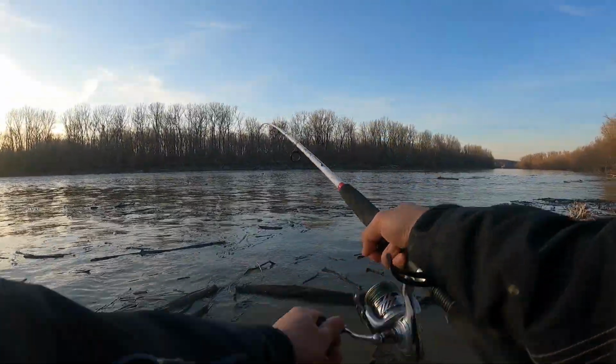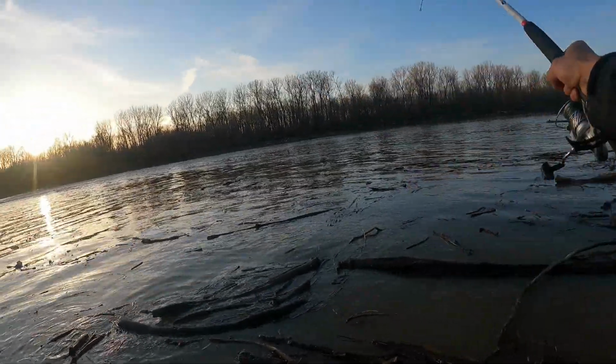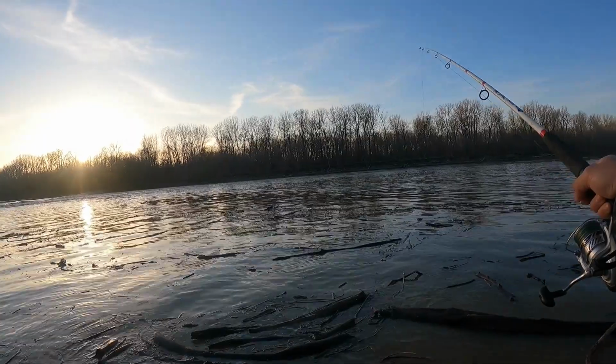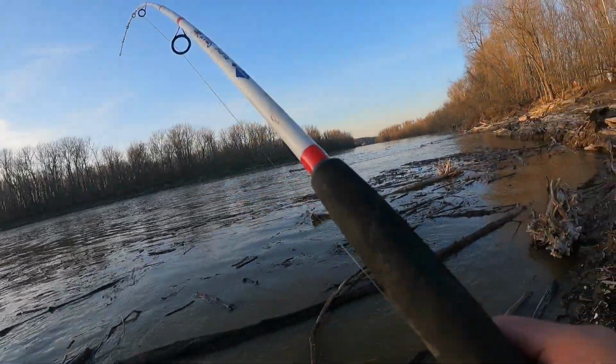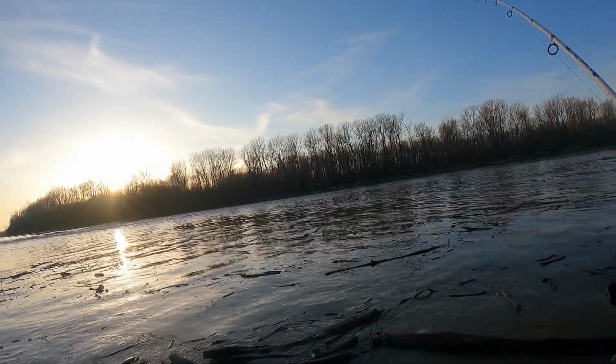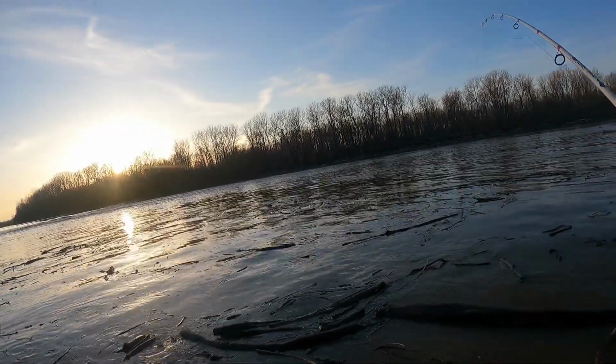Oh, I think there's a fish. There's something on there, but it's trapped beyond. Yep, there's a fish on there, but it's beyond that giant log. So this could be, oh, it is a blue gato fish. Is that a blue gato fish? I think it's a blue catfish.